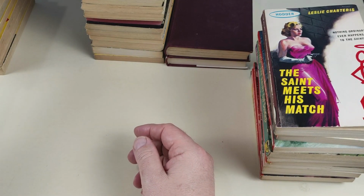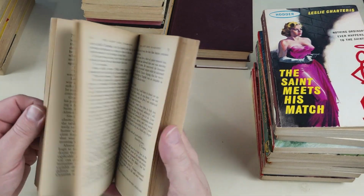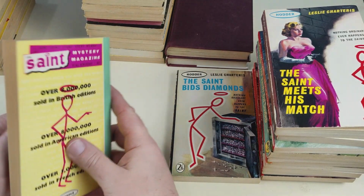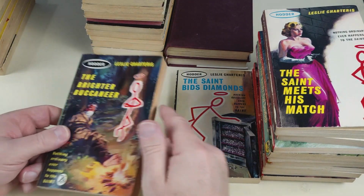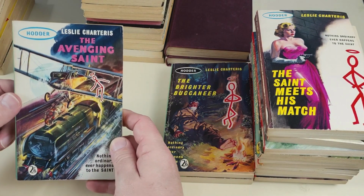And that's not all. That was about half of them. I'll keep working my way through. So, The Saint Bids Diamonds. Brighter Buccaneer, yeah. I'm going to need to do a bit of research to see which, if any, Hodder editions are actually missing.